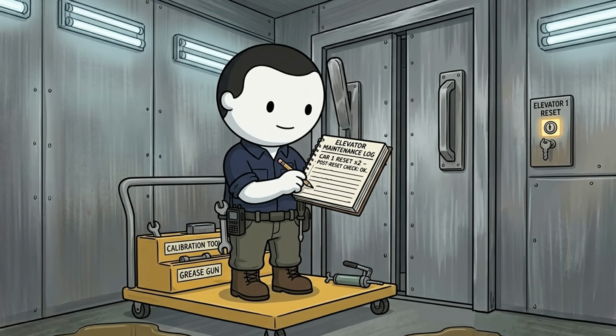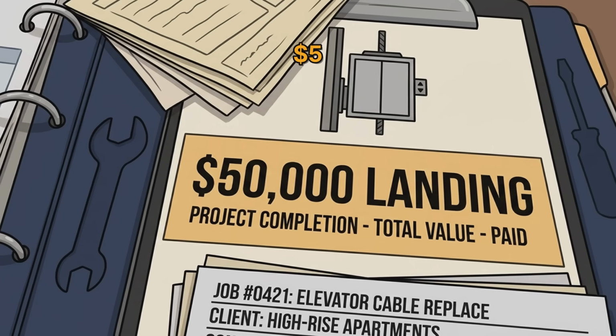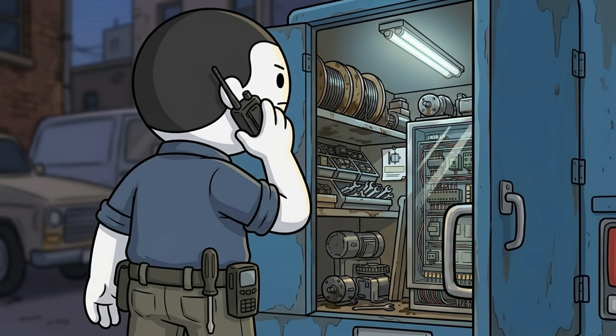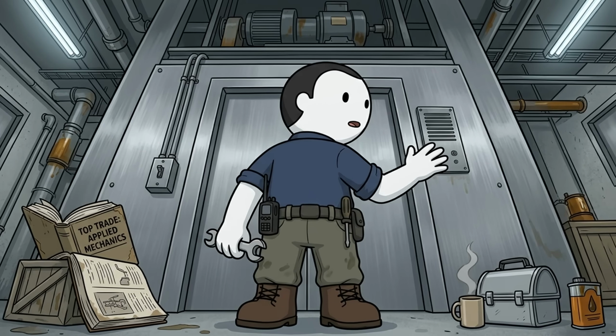You service Otis, KONE, Schindler, and TK Elevator. Every brand on your route, each with its own locked software. The radio goes off. Car stuck between floors, people inside. Somebody hits 911 before they think to hit the alarm.